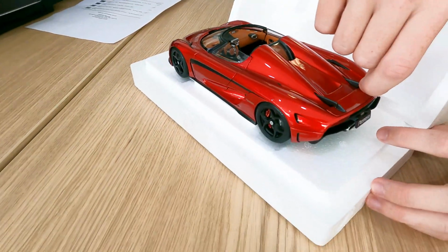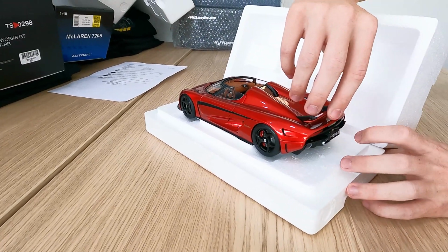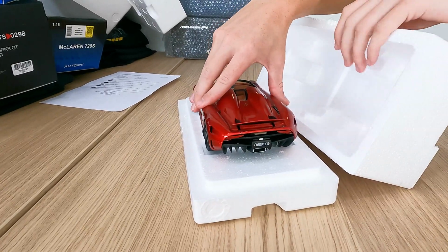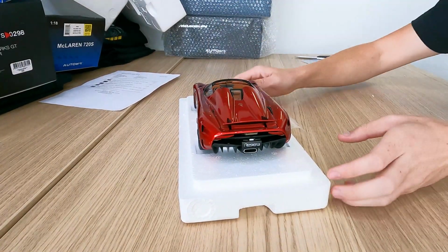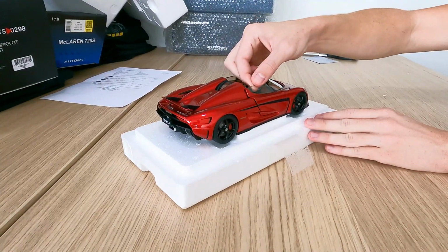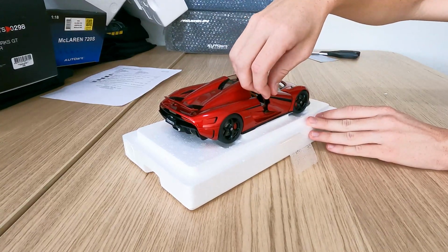But from that look, I think a bunch of this opens up as well. So the spoiler comes up. That's pretty cool. And the detail in these cars, this is crazy. Look at that. This one is going to open for us. Oh yeah. I mean, it's going to try.